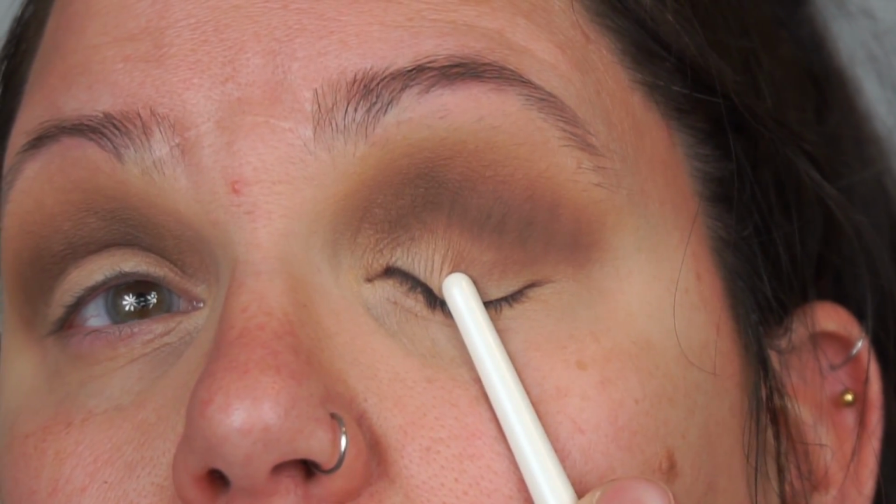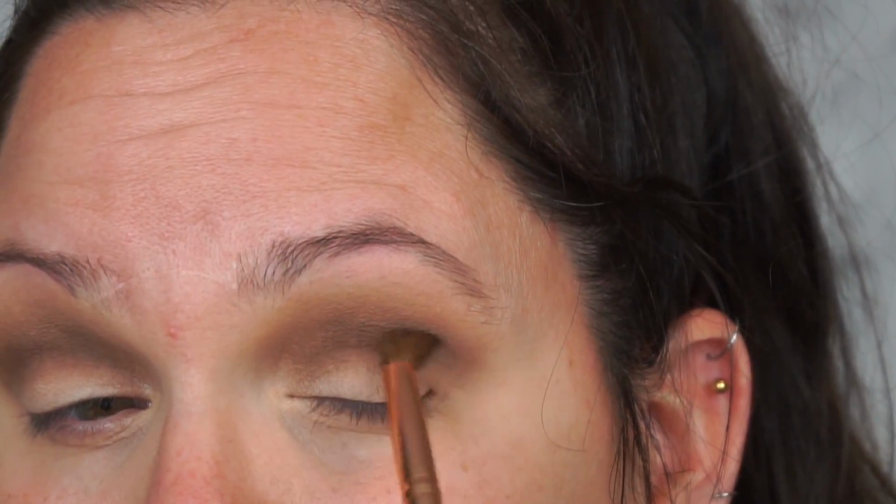This brush feels super scratchy today, and I feel like I use this brush all the time. Didn't feel super scratchy. I don't know. So it just seems like it's patchy through here.